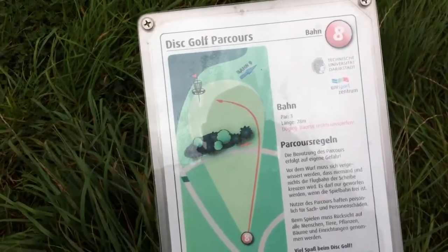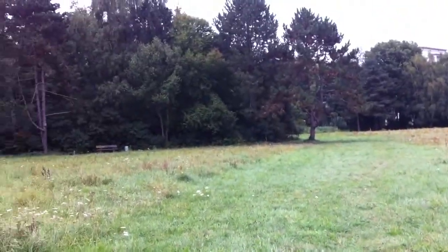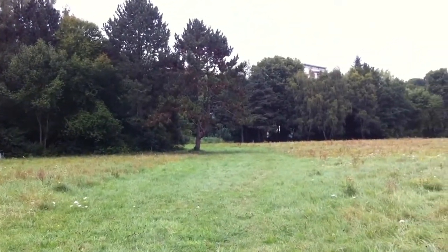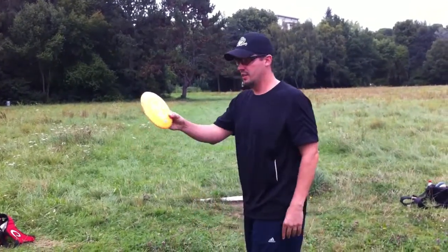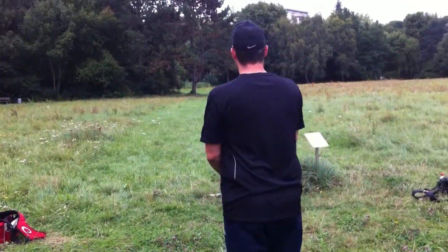Number 8. It's not that long, 70-80 meters, but it's right behind this mashup of trees and bushes, and there's a mando to go around the tree to the right. So James here with a tendency to go way right lately. He's using a nuke, hyzer. It's banged up, you don't know where it's going.